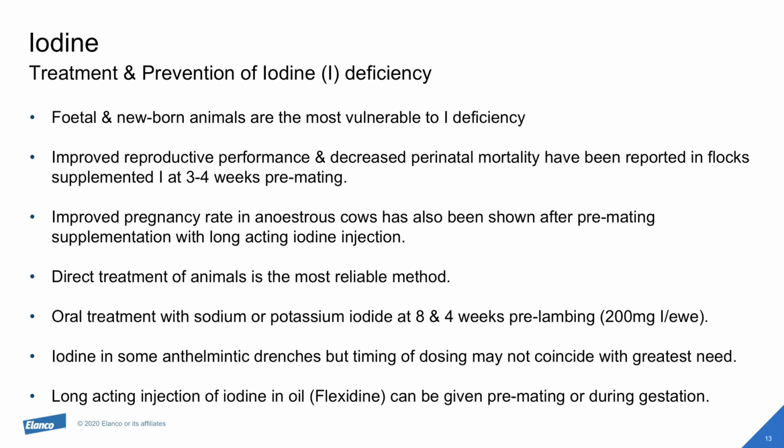Fetal and newborn animals are most vulnerable to iodine deficiency, so on-farm strategies for treatment and prevention should focus on getting iodine supplements exactly where they are needed. Supplementing dams pre-mating or during gestation is efficacious and is usually a convenient method. Attributes of improved reproductive performance, such as an increase in lambing percentage, often in the range of 14 to 21%, and decreased perinatal mortality have been reported in flocks supplemented with iodine at 3 to 4 weeks pre-mating.